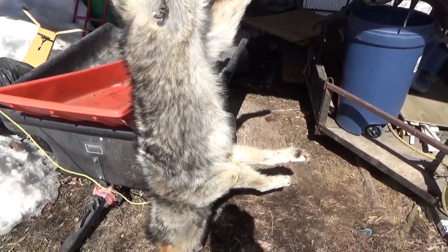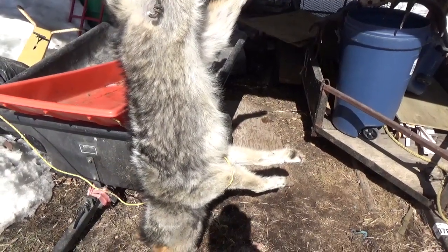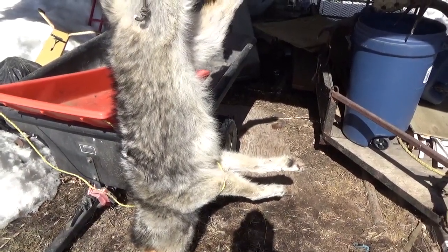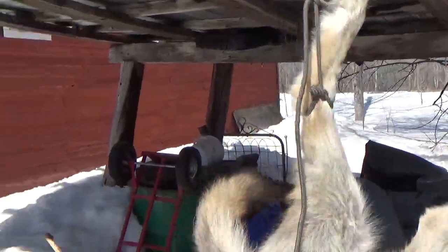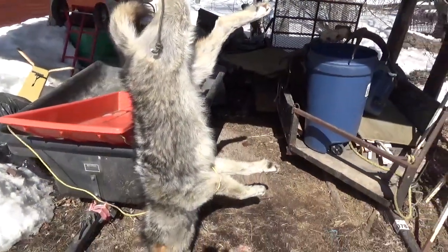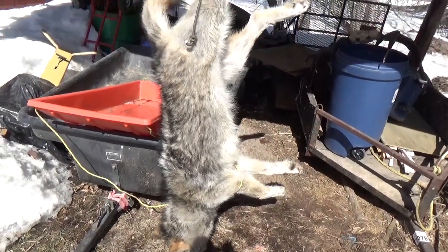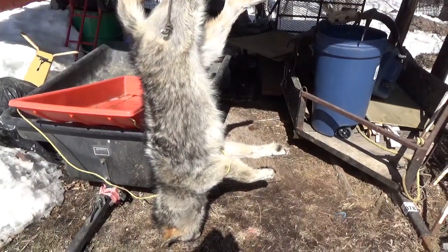Take another one out of the mix, and I was hoping to skin him outside since I have such limited room in the basement. The weather is supposed to be turning nice. As you can see, there's still a lot of snow out in the yard and everywhere, but we're supposed to get into the double digits plus degrees this week, so she will be melting quite readily. So yeah, anyway, got him hung up, and that's good.